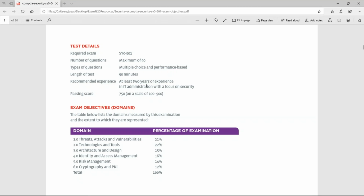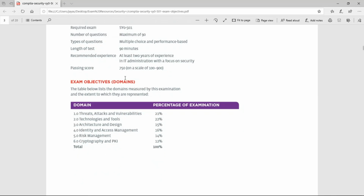Okay, and then here's your passing score. It equates to about 80%. If you get about 80% right, then you should pass this exam. Okay, along with the rest.